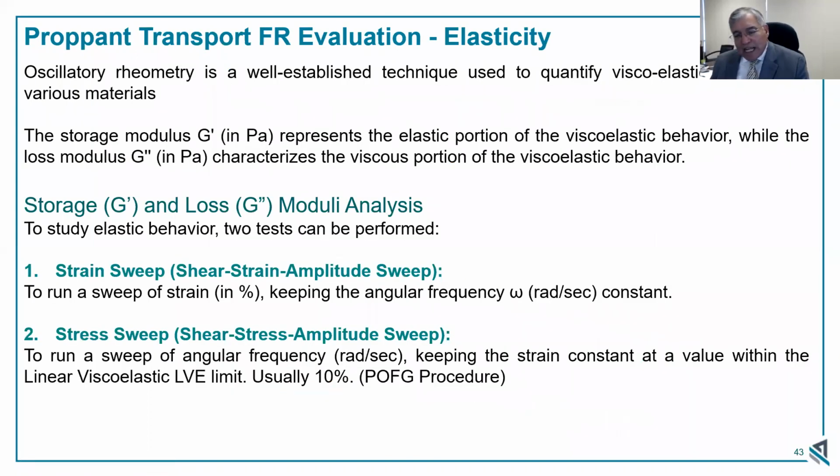Which brings us to elasticity. Viscosity is one thing; elasticity is something different. So we use the oscillatory rheometer, a well-established technique to quantify the viscoelastic behavior of various fluids. The main thing to take away here is that G prime is the storage modulus and G double prime is the loss modulus. To study the elastic behavior, there are two tests that can be performed. One is the strain sweep, which is the shear strain amplitude sweep. This is where you run the sweep of strain in percent, keeping the angular frequency constant.